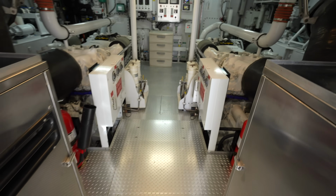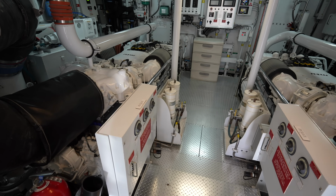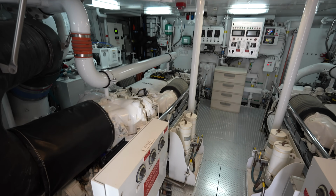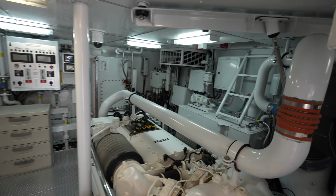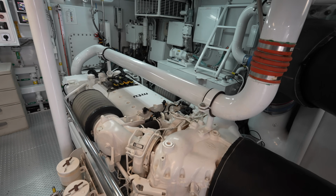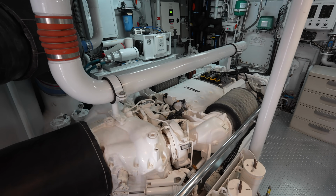All right, we found the light switch. Was a little nervous because some of these light switches don't actually look like light switches, but you'll see this is a huge engine room and really well lit once the lights are on. You can see your twin MTU engines. You have your water maker over on the far side.